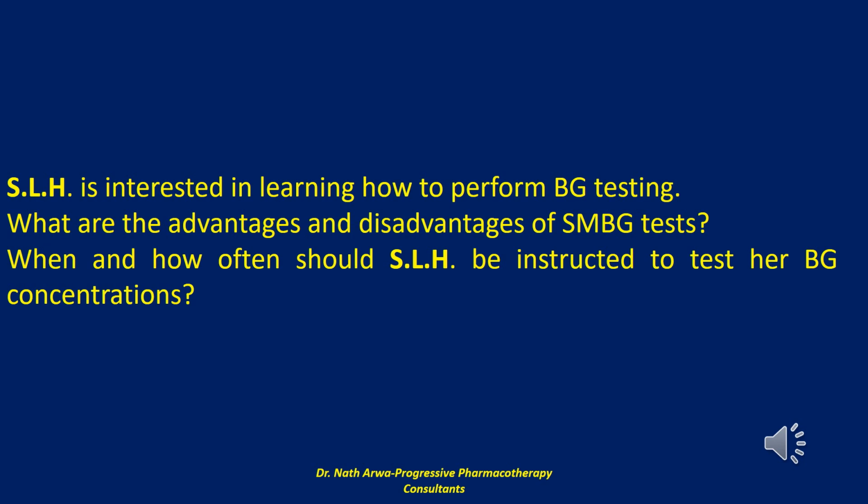Self-monitoring of blood glucose should be considered for most patients with type 2 diabetes mellitus, particularly those who are learning to adjust their carbohydrate intake and portion sizes and want to measure how well medications and lifestyle changes are working to improve glucose control.